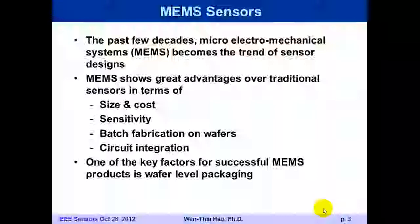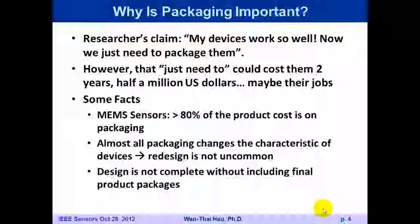However, whatever sensors we develop or design, one of the key factors to commercialize... I can design a lot of good sensors as a researcher. However, if you really want to make successful products, you really want to make sure you have a very good wafer level packaging technology. So why is packaging important? As a researcher, when I first graduated, I said, well, I'm very good at design.